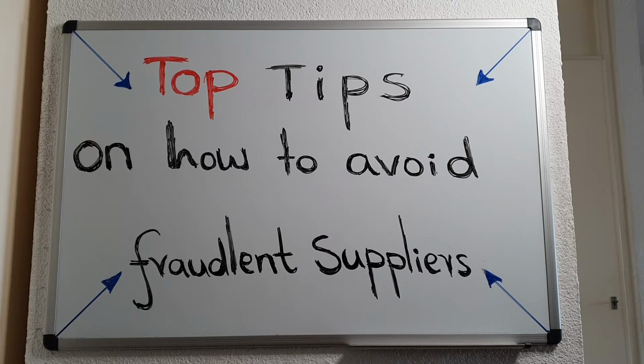Now, doing business with suppliers who you might not ever meet poses some risks. While most suppliers are legitimate businesses, there are always some who are there to exploit unsuspecting customers. Unfortunately, e-commerce scams or fraudulent behavior are very common, but there are steps that you can take to protect yourself. So I'm going to give you top tips on how to avoid that sort of suppliers who want to scam you.